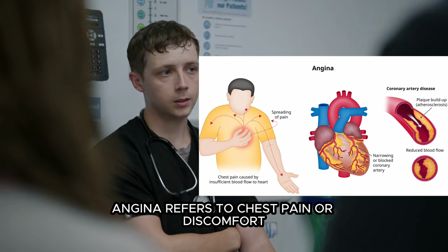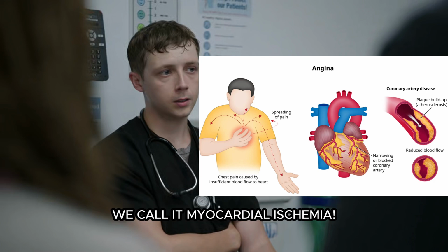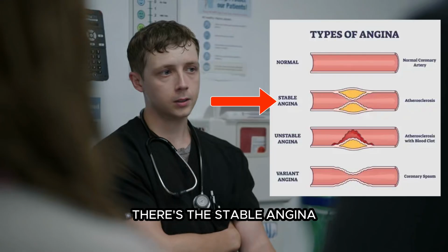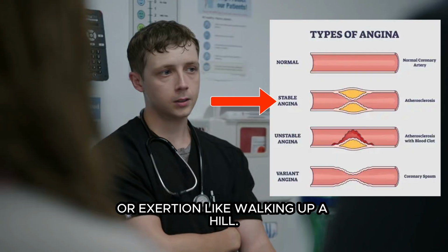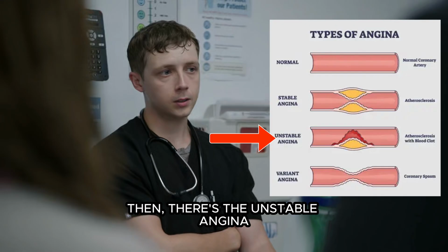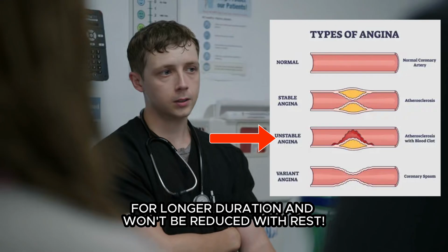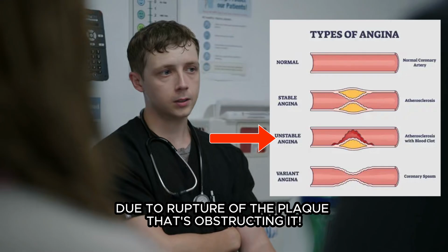Angina refers to chest pain or discomfort caused by reduced blood flow to the heart. We call it myocardial ischemia. There are basically three types of angina. There's the stable angina, where the pain occurs only when the patient performs strenuous exercise or exertion, like walking up a hill. It would typically be reduced by rest. Then there's the unstable angina, where the pain occurs even at rest, for longer duration, and won't be reduced with rest. Here there's partial occlusion of the coronary artery due to rupture of the plaque that's obstructing it.